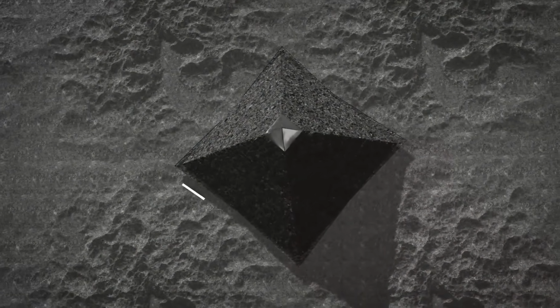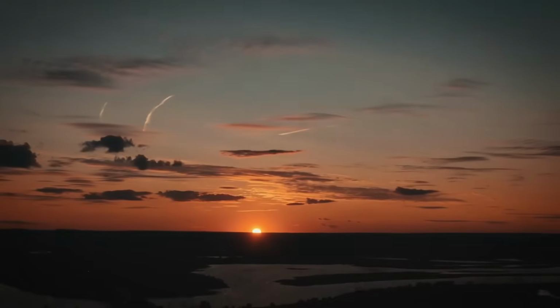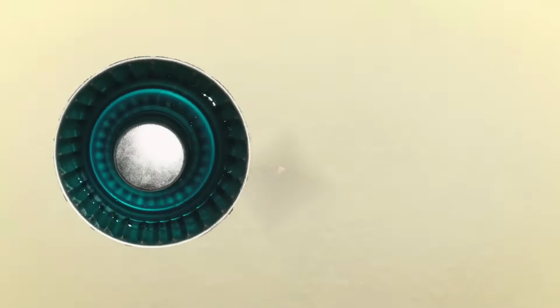Some people think these lines are only visible from above and can best be seen at dawn and dusk during the spring and autumn equinoxes. This has led to a freaky theory that the ancient Egyptians might have designed the pyramids to communicate with something looking at them from above.